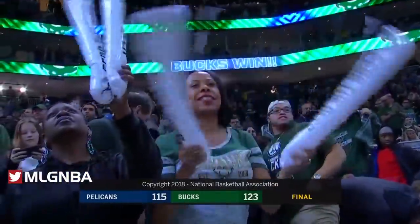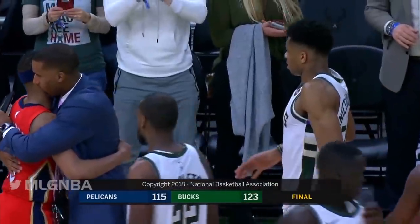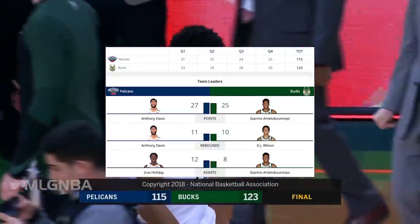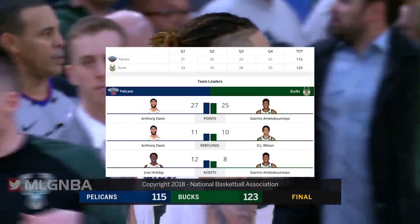The Bucks knock off New Orleans, 123 to 115. They have won three straight games. 21-9, 21 victories in 30 games, 14-3 at Fiserv Forum. New Orleans 15-17, 4-12 on the road with the loss.